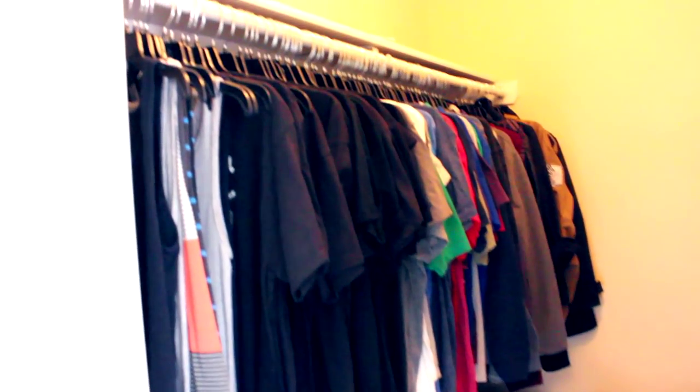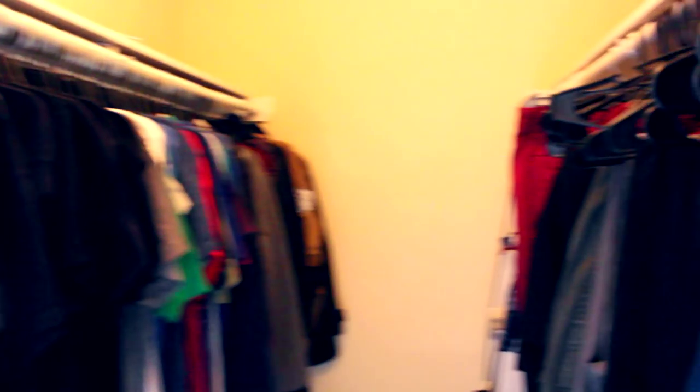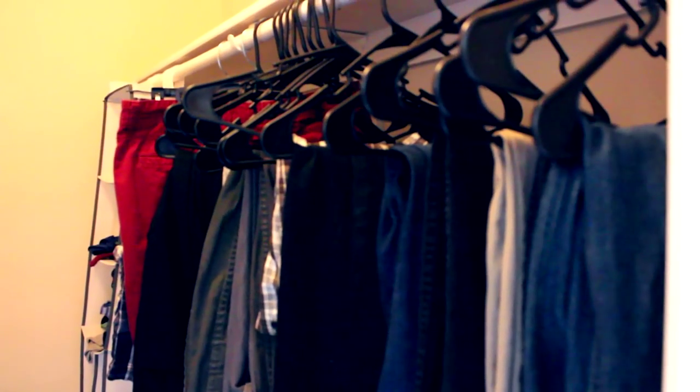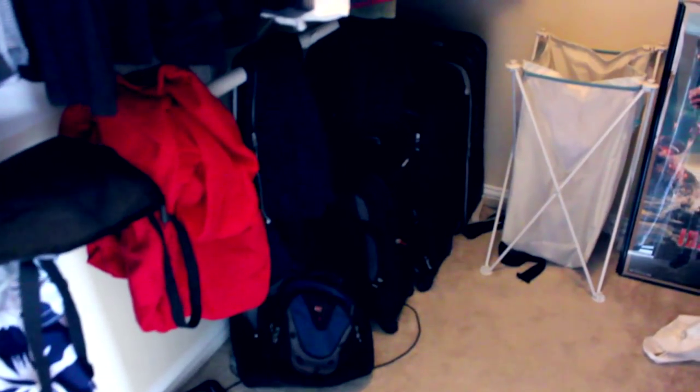And then on this side, we also have another closet. One of the things I really liked about this apartment is the fact that it has so many closets here, and I actually only use these two up for my own personal use. This is my closet where I keep all of my clothing, keep my jeans and shorts on that side, t-shirts and jackets on this side. We got some suitcases on the floor over there, my backpack.